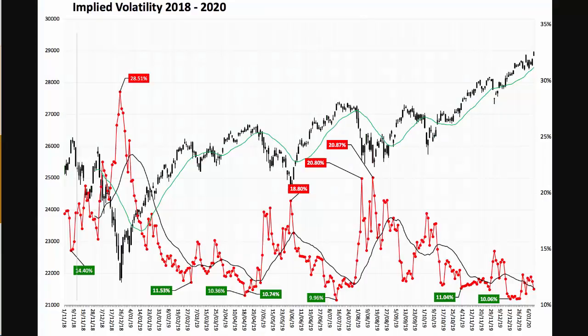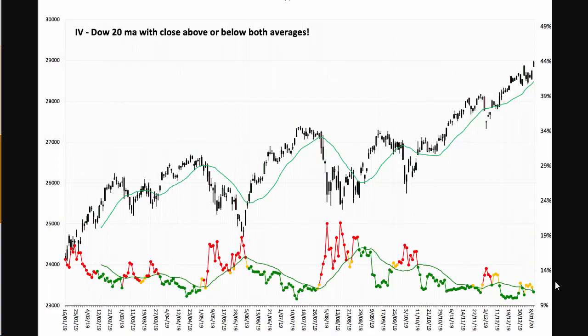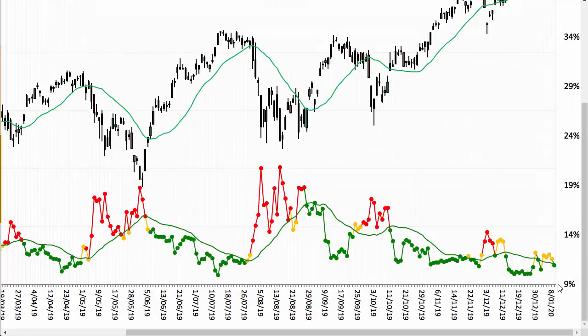The implied volatility is also showing this 1094 for yesterday, back below the 20 bar moving average now in the implied volatility, and this can be seen also in the color-coded one. We're back to green. So at the moment, everything to the upside.